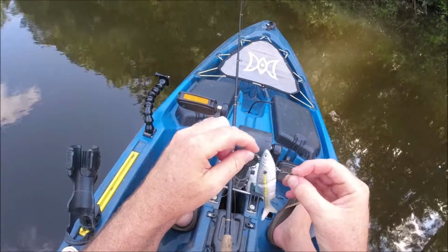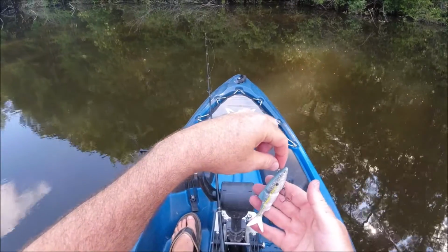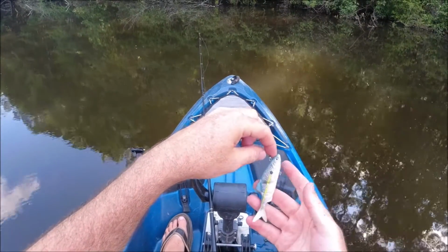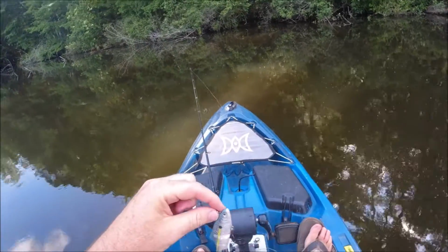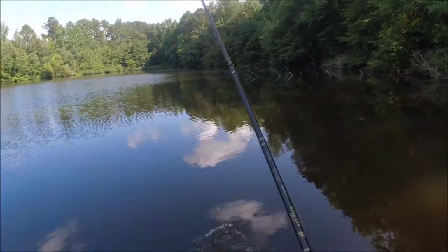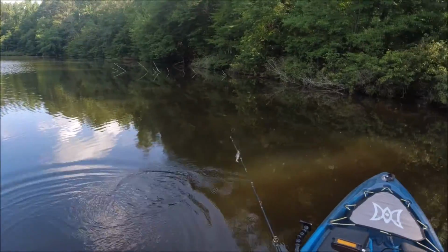See if I can't catch another one on this bait. Man, that's a good little bait right there. 4-inch laser eye shad from Bass Pro. You're welcome, Johnny Morris.